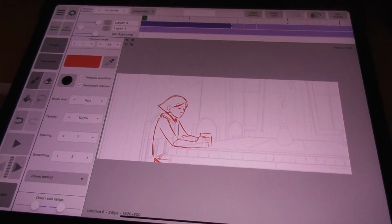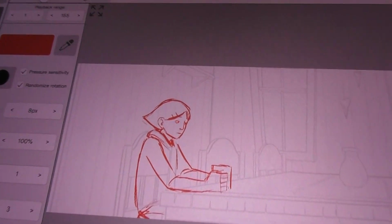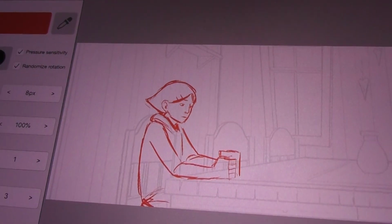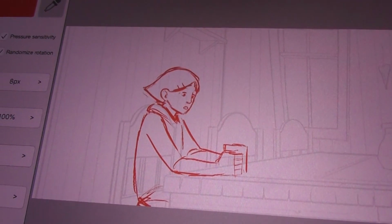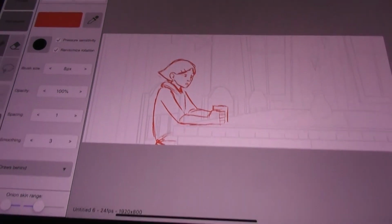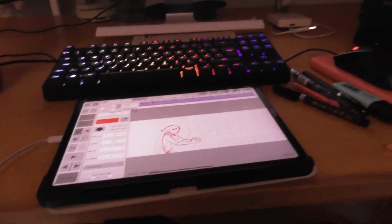Okay, so now I'm done with the in-between. We can have a look. So, still very rough, but that's what clean up is for, so that's my next step. Yay! Okay, so let's do some cleanup.